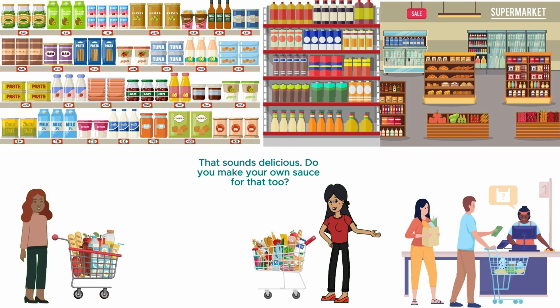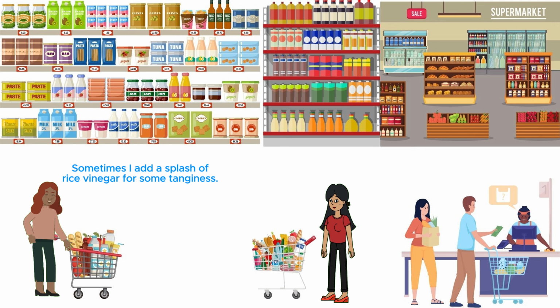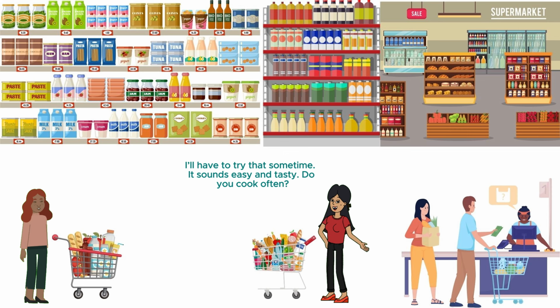That sounds delicious. Do you make your own sauce for that too? Yes, I do. It's just a simple mix of soy sauce, garlic, ginger, and a bit of honey. Sometimes I add a splash of rice vinegar for some tanginess. I'll have to try that sometime. It sounds easy and tasty.